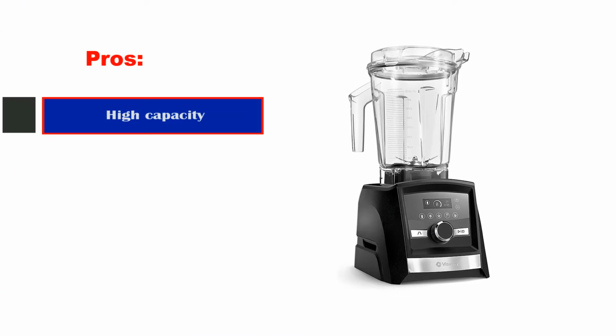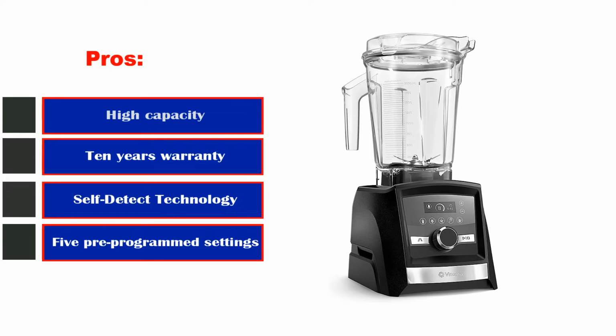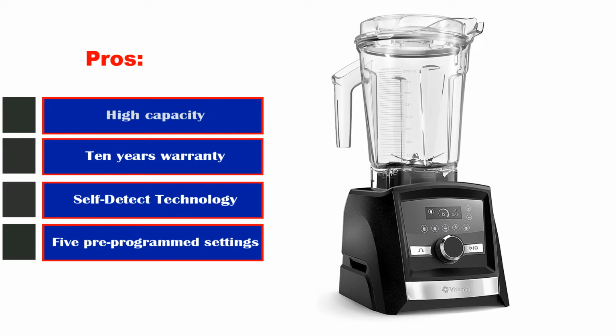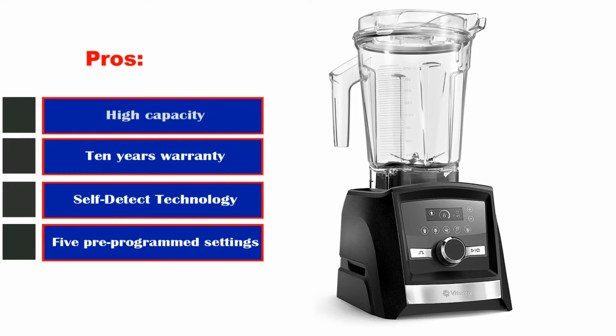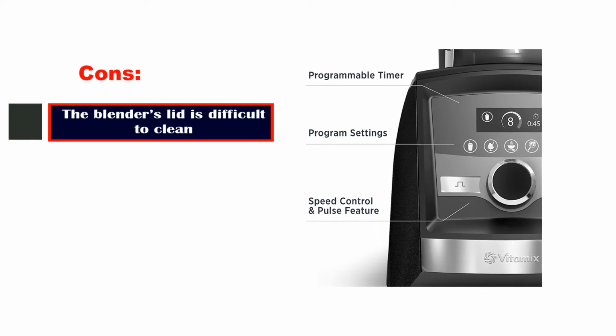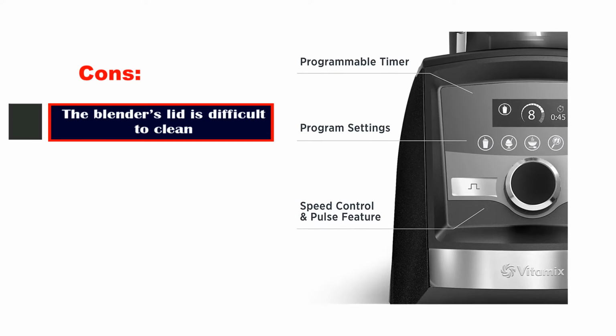Pros: high capacity. 10 years warranty. Self-detect technology. 5 pre-programmed settings. Intelligent touch interface. Cons: expensive. The blender's lid is difficult to clean.